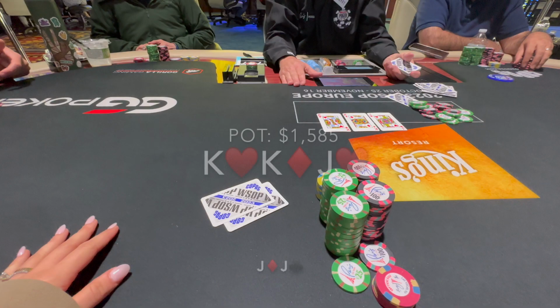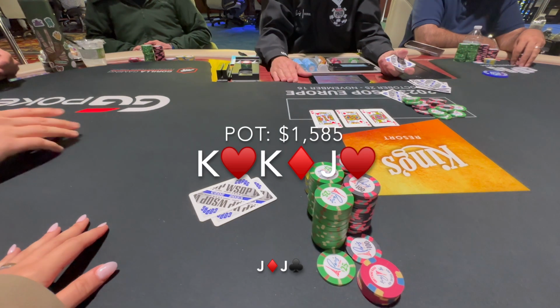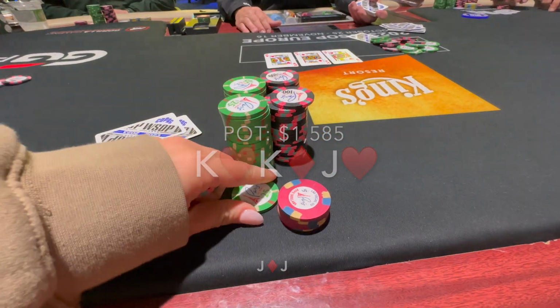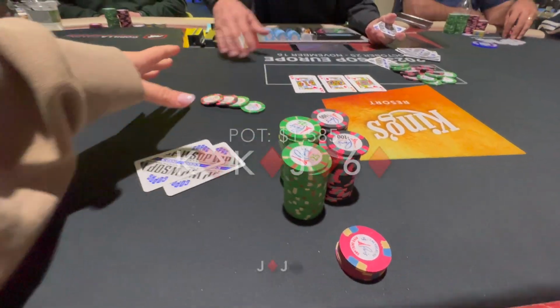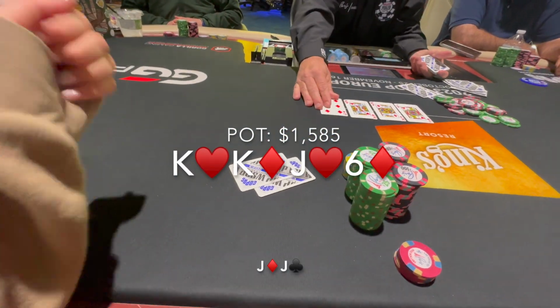Flop comes king, king, jack, so we flop a boat here in a 3-bet pot. We have 2 hearts on the board, so there are lots of possibilities for hands that we could get paid by. However, we will not be leading on this kind of board texture as it favors the 3-better. We go ahead and check it over to him. He continues basically with range here to 250. We make the call. The turn comes the 6 of diamonds, double flush draw.